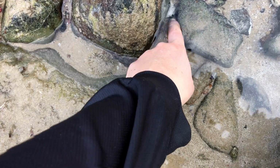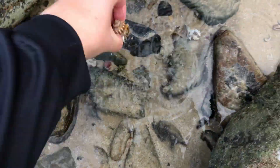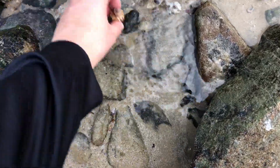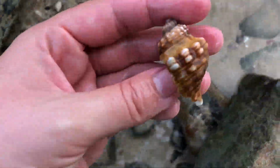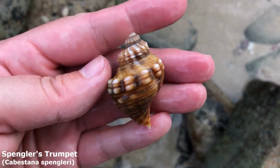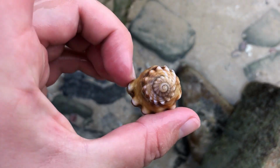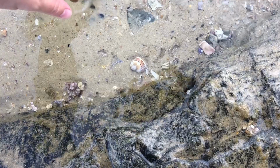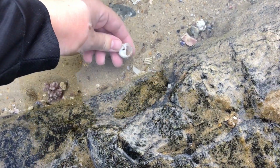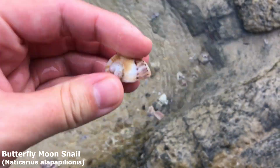Ooh, is that a whole Spangler's trumpet? They don't usually turn up whole here. Ooh, it is. They don't usually turn up whole and unoccupied on this side of the lighthouse. Usually if you want a Spangler's trumpet, you've got to go around to the windy side. This guy is just a juvenile one. It didn't end up growing its nice thick opening there yet. Oh, please, please, please, do not have a crab inside of you. Ooh. Oh my goodness, I believe that is just sand in there.